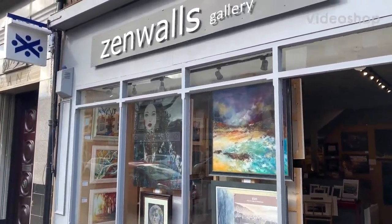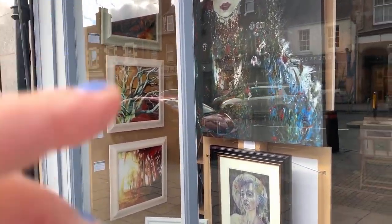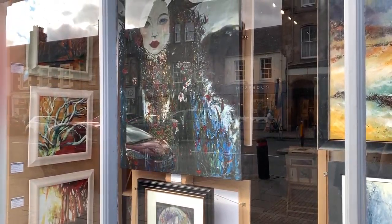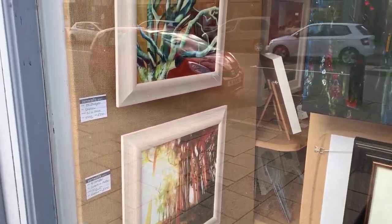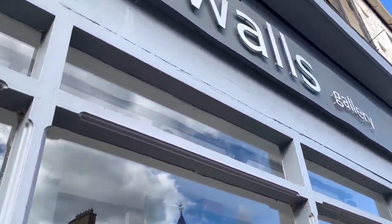So this is Animals Gallery in Peebles, where I live, and those two paintings down the bottom here are mine, these two. This is a painting by a friend of mine called Hazel. Well, the painting's called Highland Queen. And there's mine, and I've got another one, but it's inside somewhere. So sometimes I'm very lucky I get to exhibit.